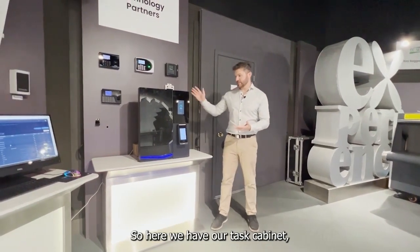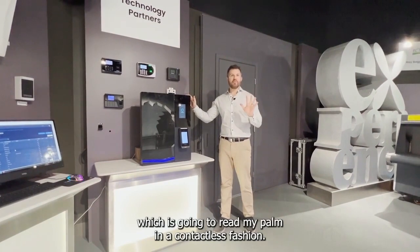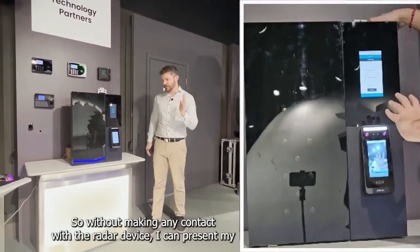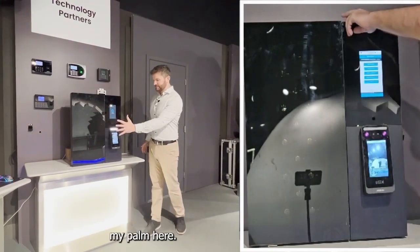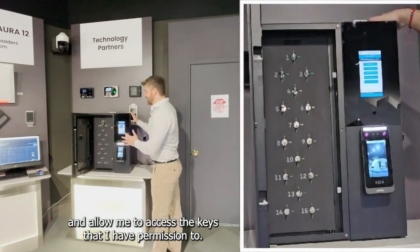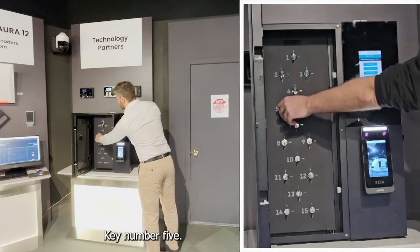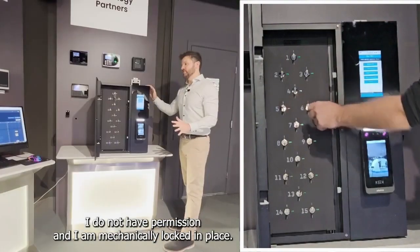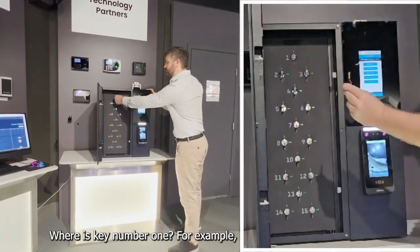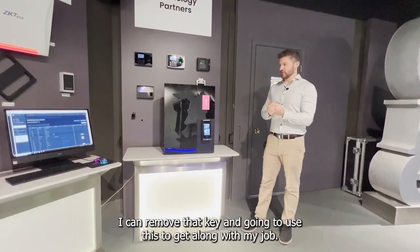So here we have our Torus cabinet, and it's integrated with the Omnia 30 reader, which is going to read my palm in a contactless fashion. So without making any contact with the reader device, I can present my palm here. It's going to open the cabinet and allow me to access the keys that I have permission to. So we can see here key number 6, key number 5, I do not have permission and they are mechanically locked in place. Whereas key number 1, for example, I can remove that key and go and use this to get along with my job.